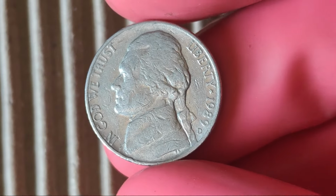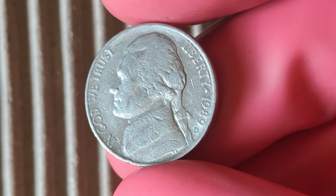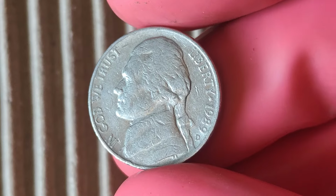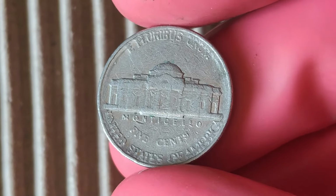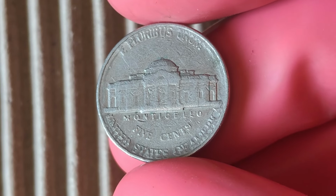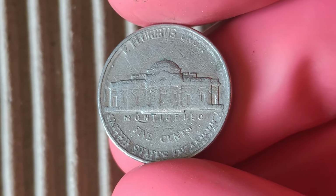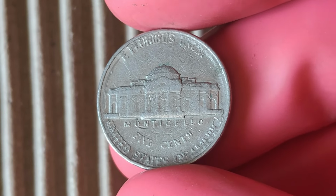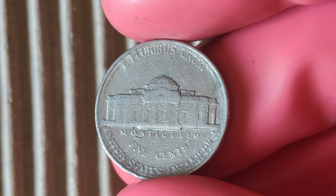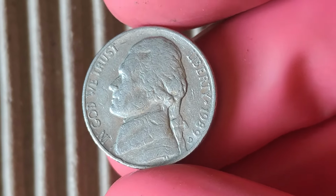Another thing to look for is the full steps designation. On the reverse side of the coin, that's the side with Monticello, check the steps leading up to the building. If all 5 or 6 steps are clearly visible with no wear, you might have what's called a full steps Jefferson nickel. These are extremely hard to find in circulation because even slight wear removes the detail. But if yours has full steps and it's in near perfect condition, the value jumps significantly. Some full steps 1989 D nickels in high grades have sold for over $10,000 at auction.